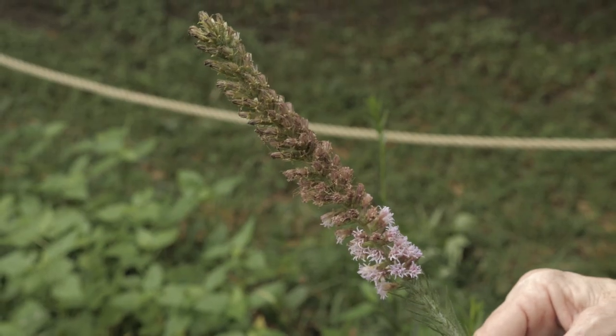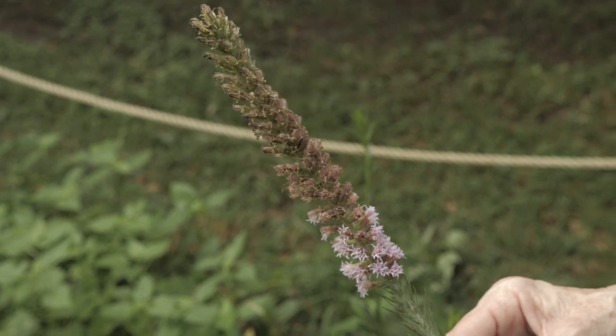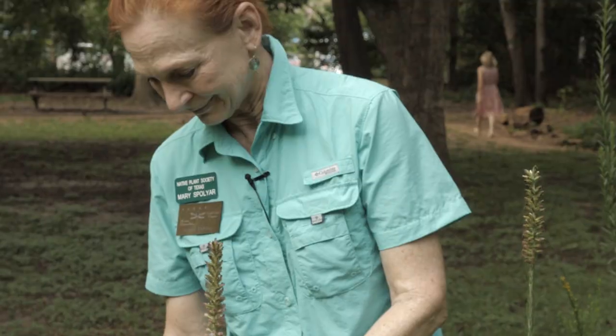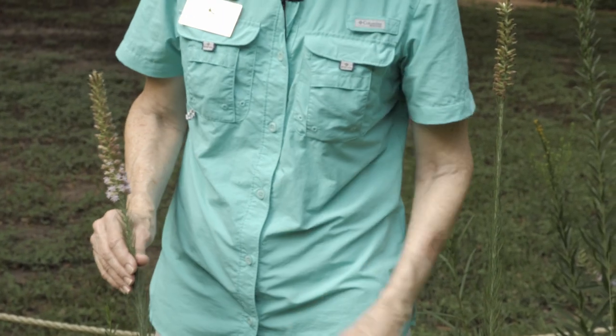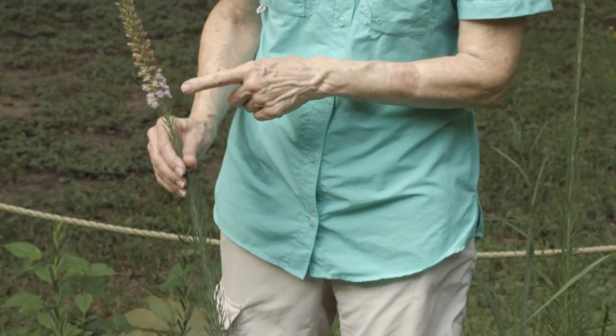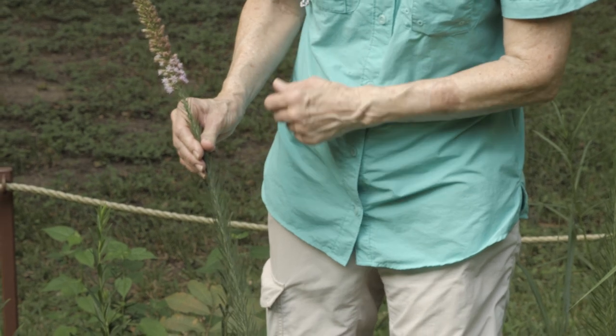Here we have Liatris pycnostachya, common names Liatris, gay feather. It's an absolutely gorgeous plant, grows from a corm, like a little bulb. And in late summer, early fall, it puts out this amazing flower spike. It blooms from the top down. So this one's almost done. We caught it just in time to show you.